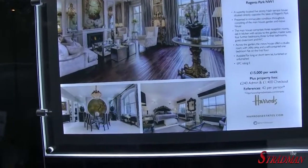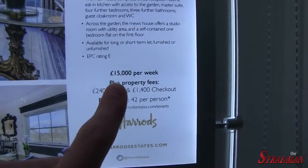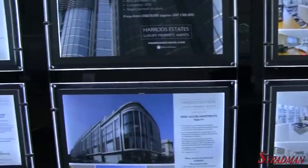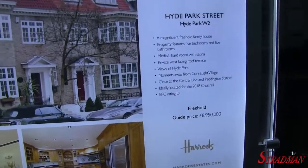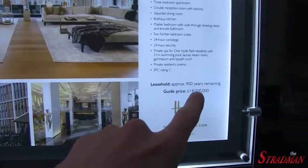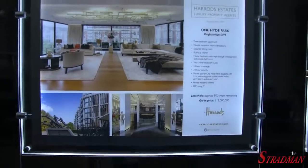Alright, so to give you guys an idea of how expensive London is, check out the price on this place. £15,000 per week to rent this thing. That is approximately $23,000. Let's see, what else can we find? This place is a cool nearly £9 million. £6 million for that one. Oh, check this one out. £18 million. That is $27 million if you want to buy that place. Yeah, London is not the place to be cheap.